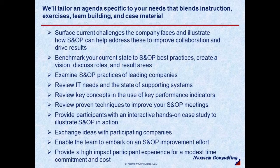It's often very helpful to talk about S&OP metrics, but not only what they are, but also how to use them more effectively and layer them in throughout the process. Many times S&OP meetings are not as effective as we would like, and we can offer techniques to improve the effectiveness of these meetings.